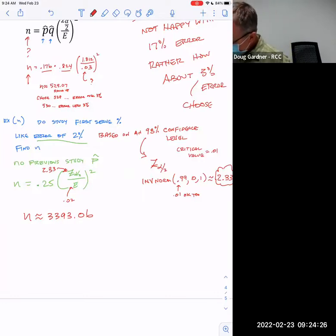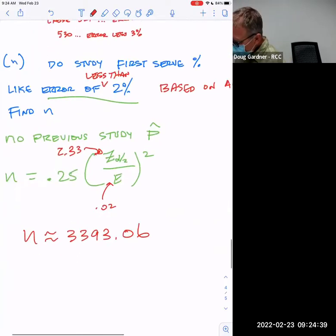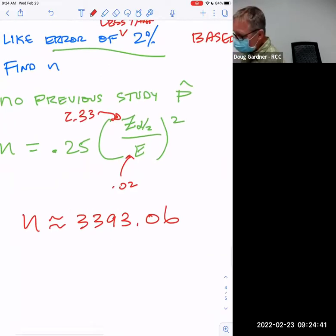Now, again, I'm going to add something here that's probably in your assignment. If you said you want an error of 2% or even less, because you're not going to get exactly 2%. Why are you not going to get exactly 2%? Well, we just discovered this person has to serve 3,393.06 serves. Can they serve 0.06 serves? No, it's got to be a whole number. So they can serve 3,393, or they could serve 3,394, but they can't serve the 0.06.